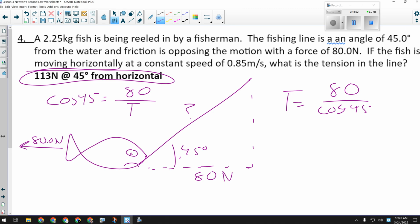Is friction always going to be on the horizontal axis? It's always going to directly oppose the direction the object's going. Wasn't it moving that way? Nope, it says it's moving horizontally. Oh, just straight up. Oh, yeah, I see. If it says that, then that's how I know to put it straight back. If I don't say that, then this question becomes a bit more tricky. Okay, all right, keep going. I'll put the sheet back up.